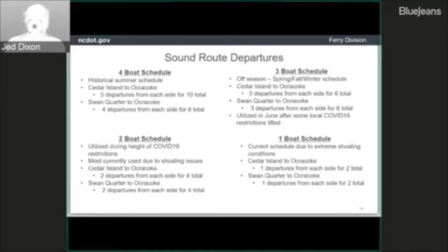But we started the season, due to COVID-19 and lack of ridership, with a 2-boat schedule. And we had 2 departures from each side between Cedar Island and Ocracoke, and 2 departures each side between Swan Quarter and Ocracoke. And that was the schedule we ran up to when we had to go down to the 1-boat schedule, which was done sometime in July.